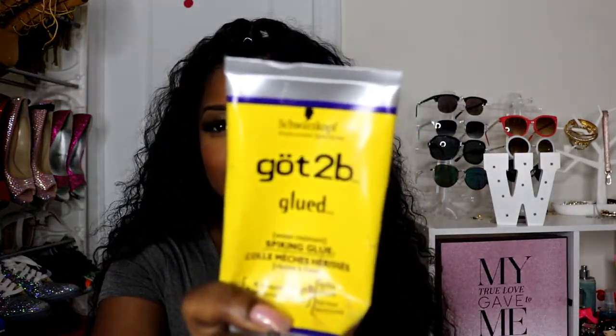My last and final favorite, which I love so much. What would I be without this product? This is the Schwarzkopf. Sorry, I had to feel like I said it right. This is the Got to Be Glued. I hate when people say gots to be glued. It's not gots, it's got. It's got to be glued. Okay, this is the yellow bottle one.